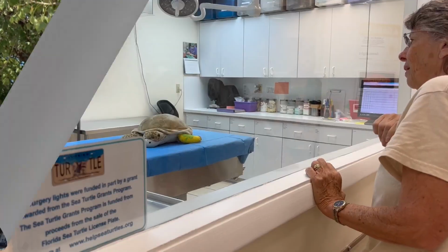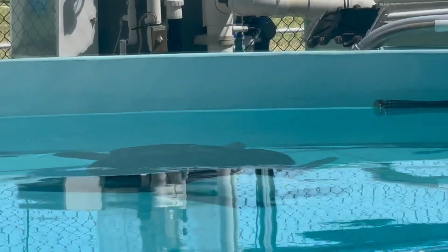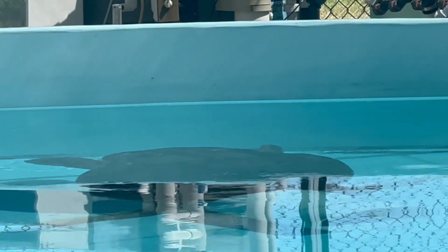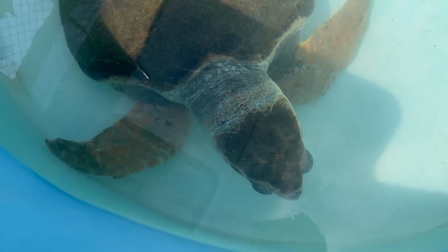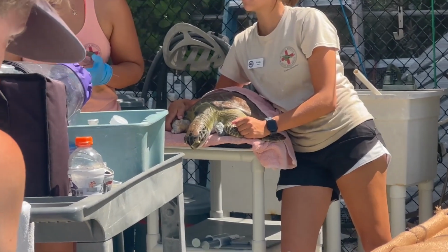What Disney Pixar movie is that from? Write the comments below. That's called a CO2 laser scalpel. See how he's got his head in that pipe? That's because he's trying to hide. She was swinging in circles. I believe that she's going to be released.